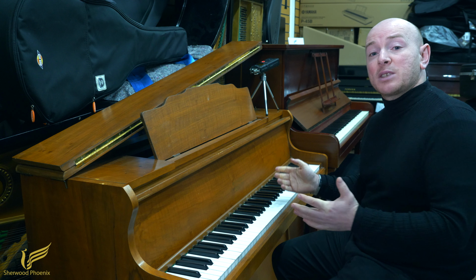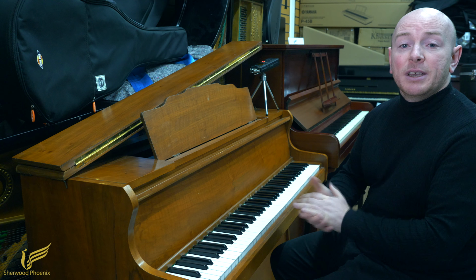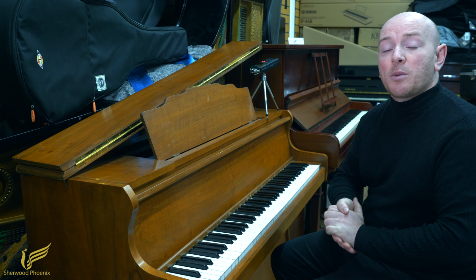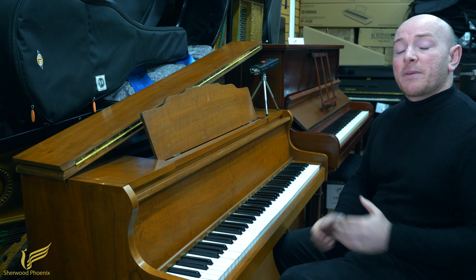We deliver worldwide as well, so if you're looking for a piano, it's maybe not this one, or maybe it is this one, we can send pianos anywhere in the world. Just get in contact with us for a delivery quote and we'll help you with that.